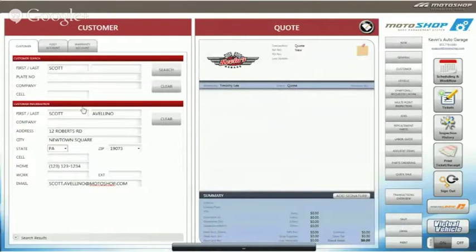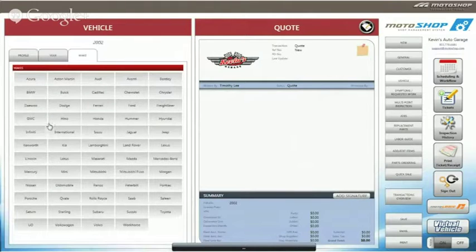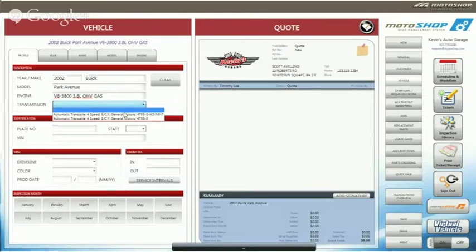So now that we have the customer information, the address already stored in here, I'm going to go down to the next button and hit Vehicle. And basically what we're going to do here is we're going to click year, make, and model. Do a 2002 Buick Park Ave. And now, if I want to enter in any further information for the vehicle, maybe select a transmission. I can also enter in the plate number. I can enter the VIN number, the state, the driveline, the color, production date, also mileage.